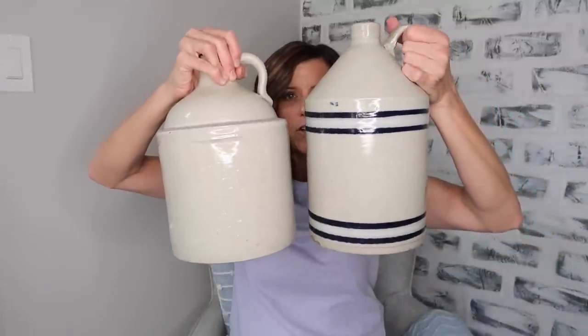So I did get this one and this one, and they look really nice together. One is just a little bit taller than the other. Sitting on an entryway table, maybe with a branch of some sort sticking out of one, I just love that look. So I grabbed these two jugs.